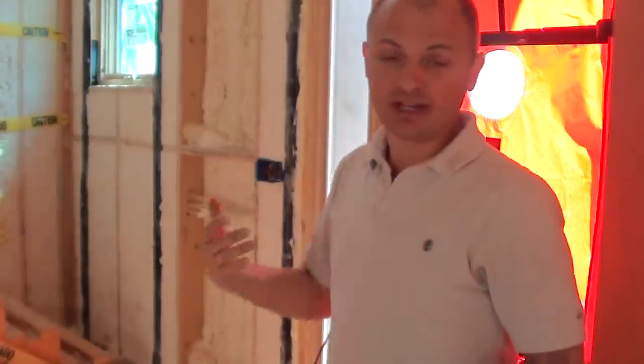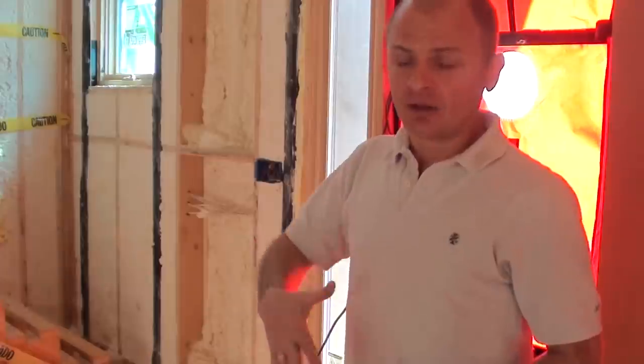We can say now that we are extremely tight and we're at pre-drywall. We haven't put any drywall or anything on the home. And it's safe to say that as you add more interior layers, the home will get a little bit tighter.